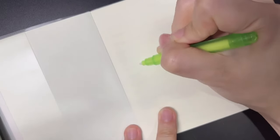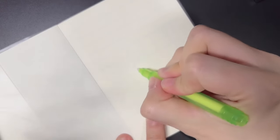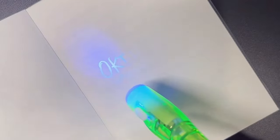Okay, and let me try and write something. Oh, you can't really see what I'm writing, right, guys. Ooh, all right. Now let me use the light on it, and... Oh my gosh!